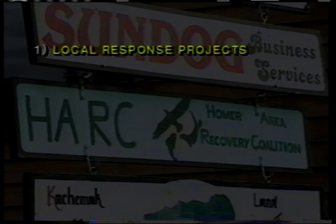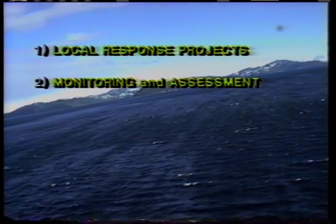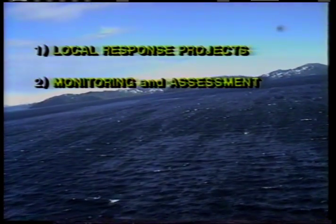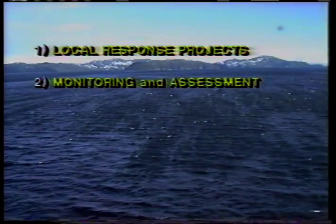Alaska's winter cleanup operations plan is five-fold, beginning with local response projects, agreements between the state and local communities to conduct cleanup, waste disposal, diversionary booming, and protective measures. Nobody knows for sure what the effects of winter weather will be on the spilled oil, and so monitoring and assessment, tracking the movement of the oil and the changes in its composition will be carried out by both state and local governments. Large support vessels will be employed in key areas to protect hatcheries. They too will conduct some cleanup and monitoring as well as waste disposal.